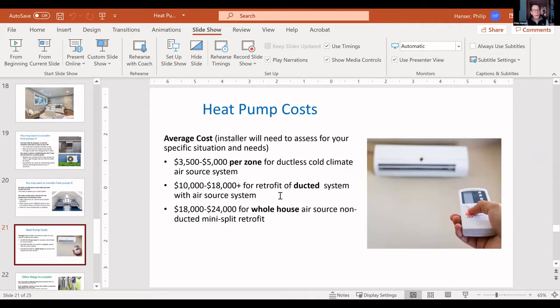Okay, heat pump cost. Heat pump costs are roughly about $3,500 to $5,000 per zone for a ductless cold climate system, about $10,000 to $18,000 for retrofitting a ducted system with an air source system, and about $18,000 to $24,000 for a whole house air source non-ducted mini split retrofit.